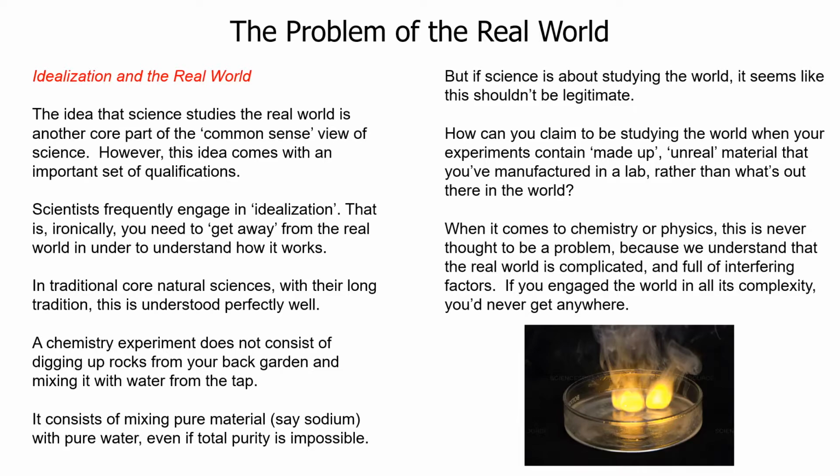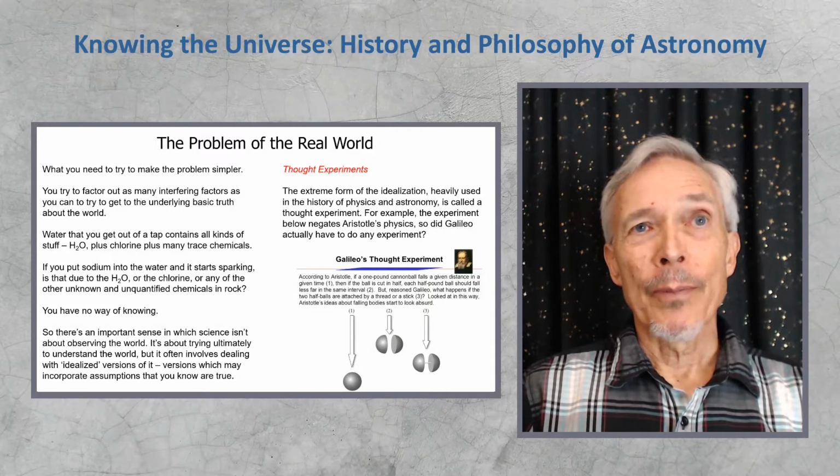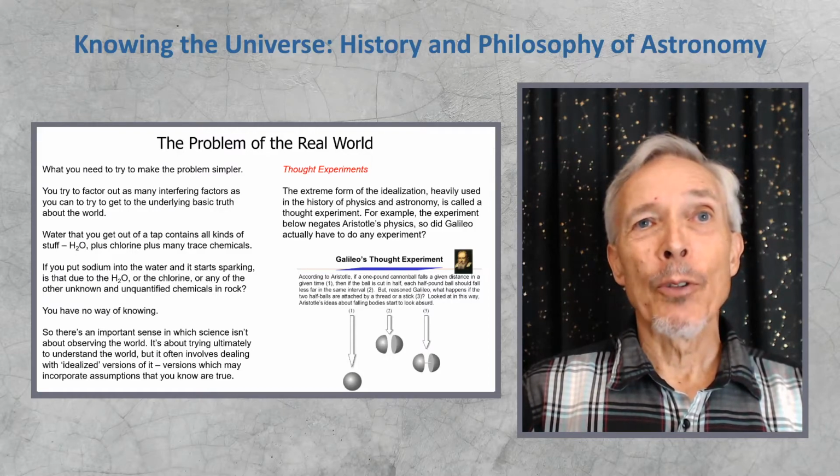But if science is about studying the world, it seems this shouldn't be legitimate. How can you claim to be studying the world when you have experiments that are made up, or unreal material that you've manufactured in a lab that doesn't match what's in the real world? Now, when it comes to the example we're using, chemistry or physics, this is not a problem, because we understand the real world is complicated and full of complicating factors. If you engaged in the world with all its complexity, you'd never get anywhere. What you need is to make the problem simpler. You can try to factor out interfering factors, such as to get to the basic truth of the world.